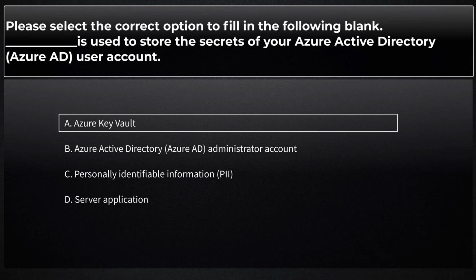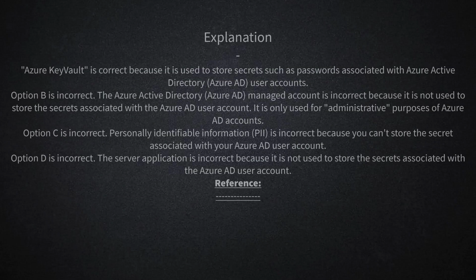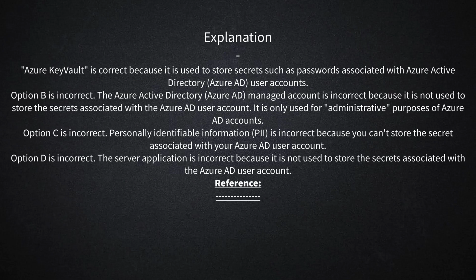Option A is the correct answer. Azure Key Vault is correct because it is used to store secrets such as passwords associated with Azure Active Directory user accounts. Option B is incorrect.